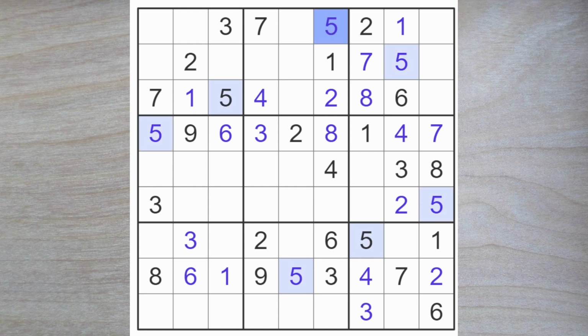5 blocks all the way up here, 5 blocks all the way over here, so here's a 5. We need one more 5, no, 2 more I think. Can we do anything? Yes, we can. 5 blocks up and 5 blocks down and over. Here's a 5. Now down here there must be another 5. 5 blocks down and down. So yes, the final 5 for this puzzle goes here.